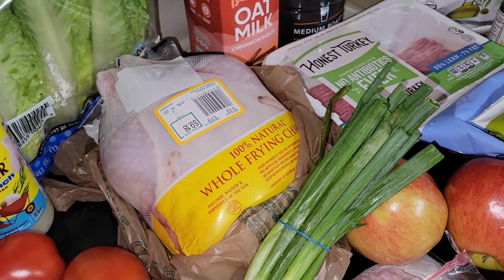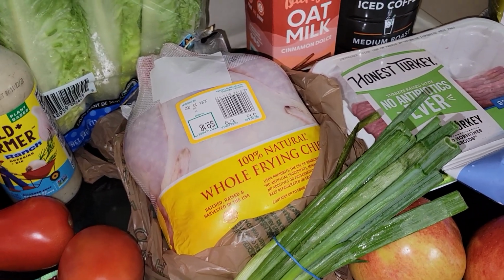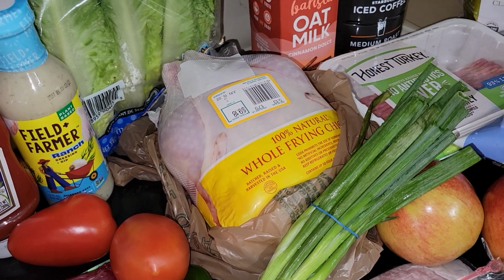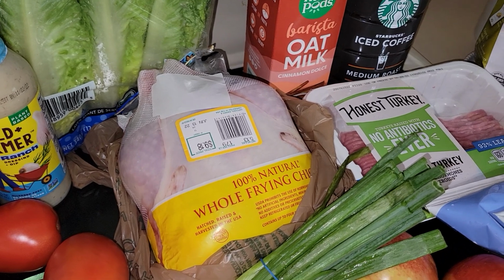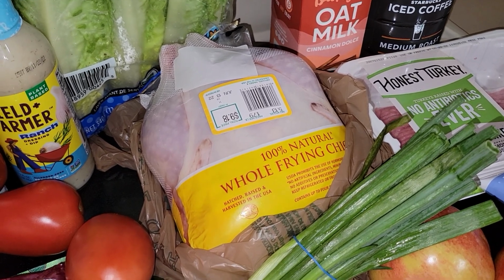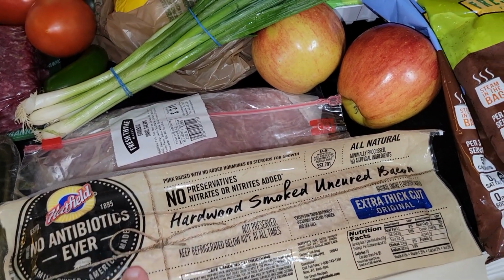I bought this whole frying chicken. It was $2 off, so it was only $7, which is a pretty good deal for whole chicken. I'm going to make some chicken noodle soup this week. Doesn't matter if it's summer, winter, spring, or fall, I love soups, especially my homemade chicken noodle soup. So I will be making some of that, and that freezes extremely well. So if you can't go through it, I can share this recipe with you. You can freeze it.